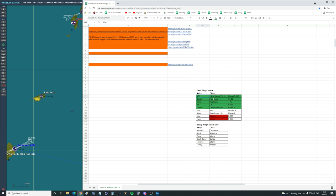USA have the fixed-wing. Nimitz and Gerald Ford technically have LHAs as well, US Marine Corps carriers changing over to Lightnings, but let's just stick to the main fixed wing. So the US has got 10 Nimitz and one Gerald Ford. We do have the Nimitz and it's bug-free and working. They have onboard Hornets and F-35Cs, and after lots of messing around, we've got all that working. So these guys are done, good models. It's not perfect, it will never be perfect, but it's okay.